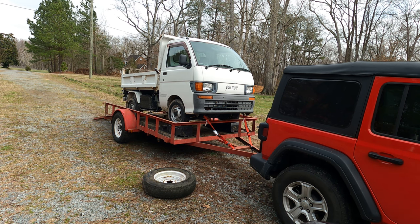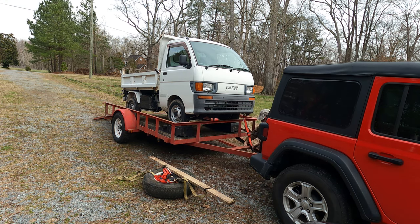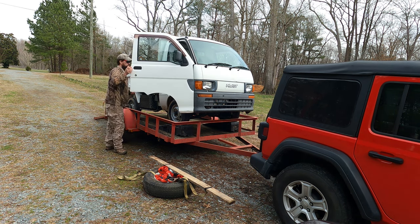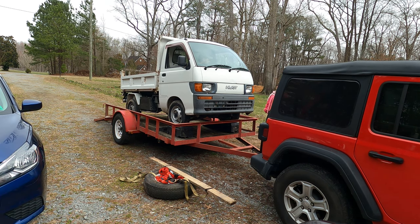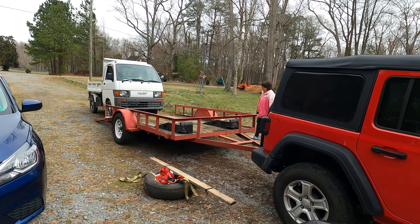one of the reasons we looked at a hard dump was for the utilitarian use of it. We're not always going to be hauling just manure and wood chips. Although, even with the wood chips, when we're loading the back of the dump trailer, those wood chips can come out of there pretty powerful. They've actually dented the tailgate on the Ram once or twice. So having something a little bit more solid of a bed is much more beneficial to us.